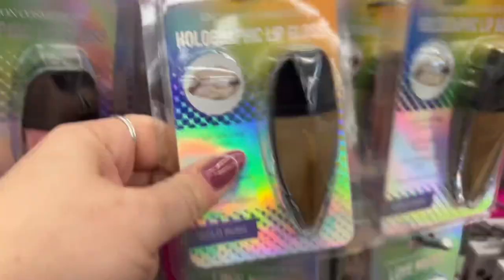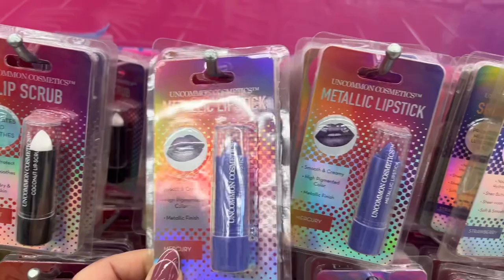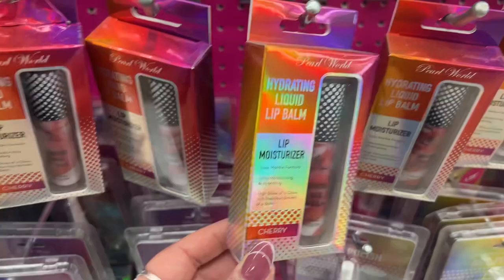Look at that. They have the nudes eyeshadows, smoky eyes. Showed you guys those. They also have the metallic lipstick in the purple, which is awesome. Velvet matte liquid lip gloss, brow shaping gel. Not the color. The pink color. And then what was the other? Oh, these. These are new. The hydrating liquid lip balms are new. More lipstick. And the metallic lipstick in the pink.